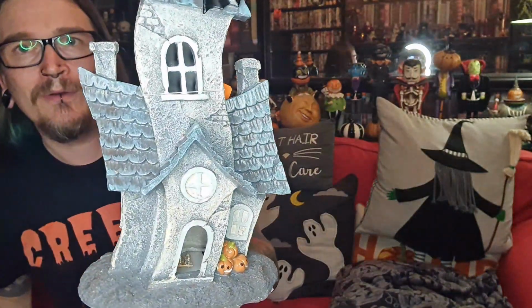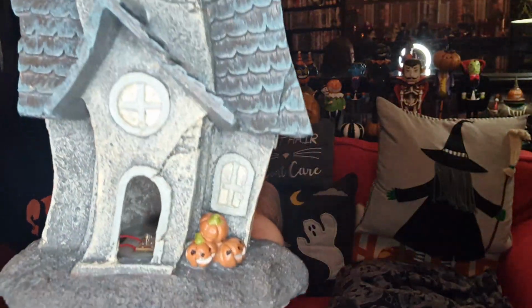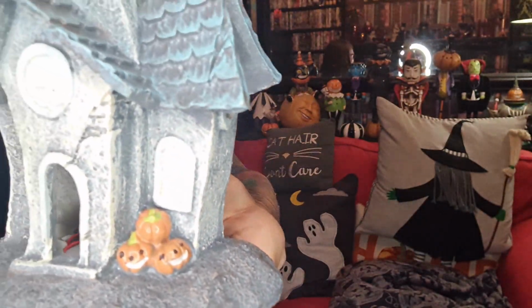We got another light up piece, which was this kooky kind of Tim Burton-y, bendy haunted house. And I've not got batteries in it yet. Nope, so I'll get that lit up as well for the close-ups. But I thought the pumpkins were really cute outside.